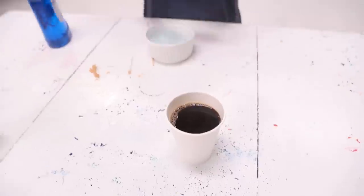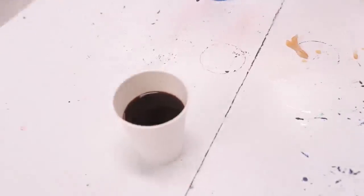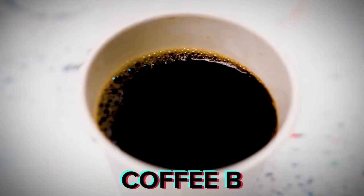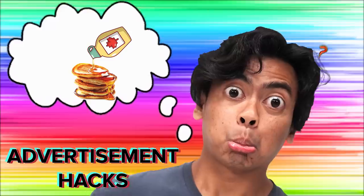And then, when you take a picture of it, it looks more appealing than this plain, stale-looking coffee. Don't believe me? Check this out, okay? That is coffee A, looking stale, nothing's happening. That's coffee B, it's like, dang, freshly brewed. I'm about to devour this coffee, even though it's dish soap, but you won't know that. See? You think this was crazy? Let me show you the next one.